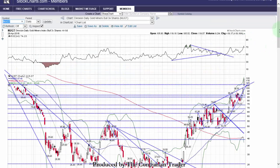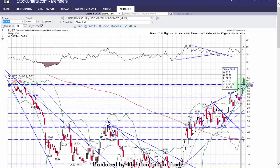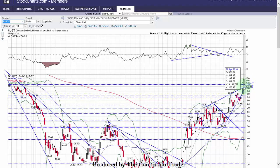Now, when you take a look at the chart as it stands right now, we're a bit extended. This green line here is the 3 standard deviation Bollinger Band. It's overbought. Can it move higher? Sure. The street now owns NUGT.